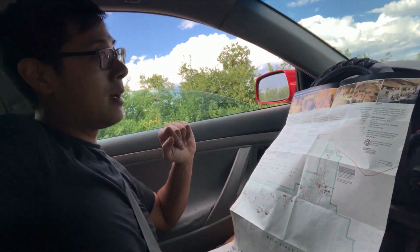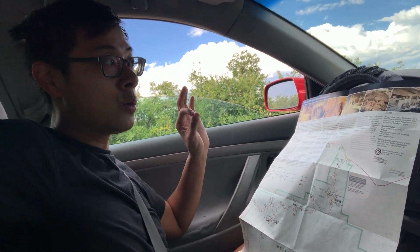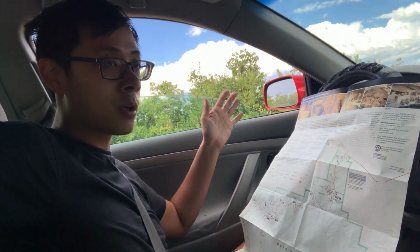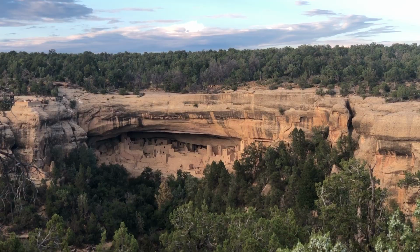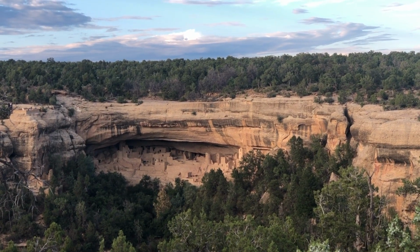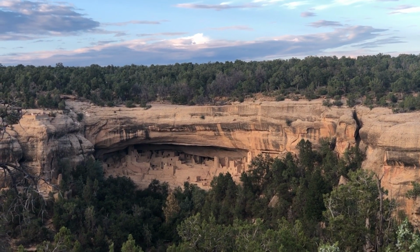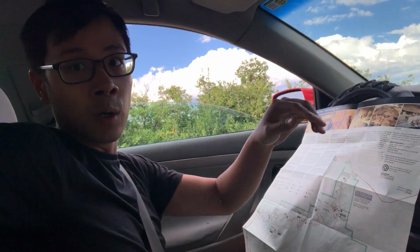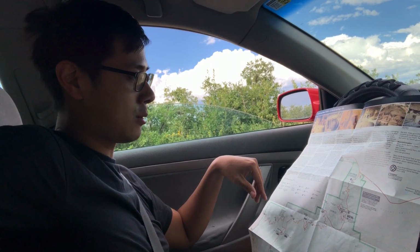Now don't fret, there are a bunch of mountain overlooks, because this is high up in the mountains, that you can stop your car and look over, and there's some really nice views that you can see for miles and miles across all the landscapes below you at the bottom of the mountain.